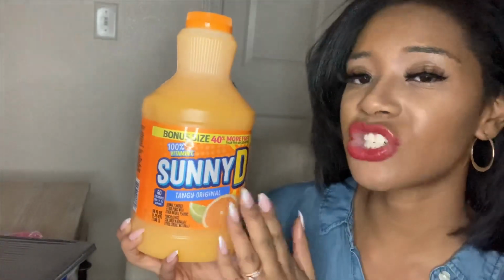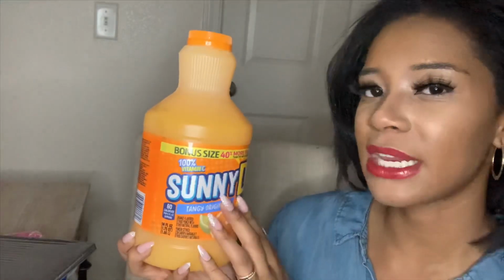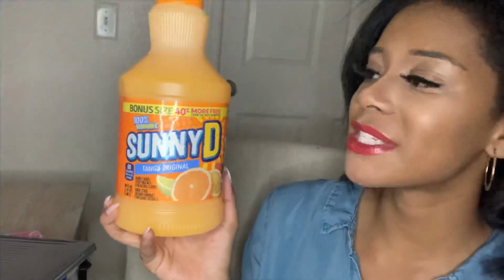Their doctor suggested that I purchase Sunny D for them and give them some daily, especially because they are taking iron medicine. So she said that they may need some Sunny D throughout the day, or she suggested Pedialyte as well, but I did see Sunny D in the Dollar Tree. This one is a bonus size, so I did get this one. I almost got the standard size that they normally come in, but when it said bonus size, 40% more free, I was like, I'm definitely going with this one, especially knowing that I have twins.